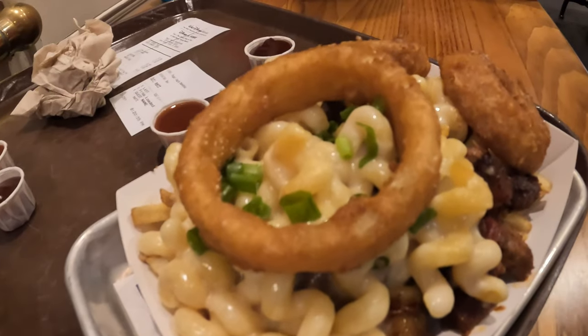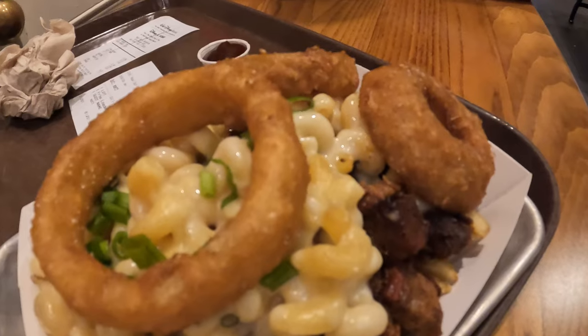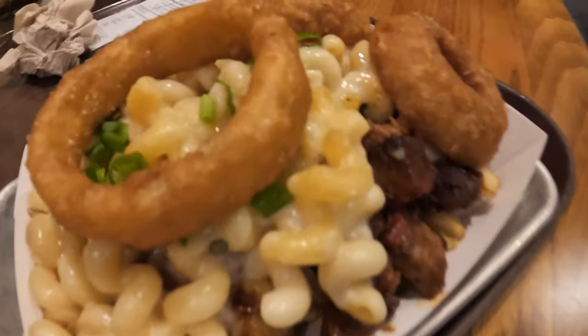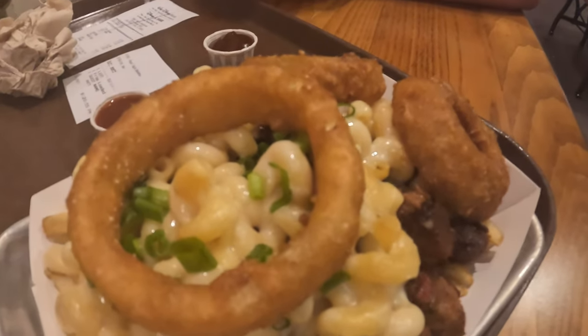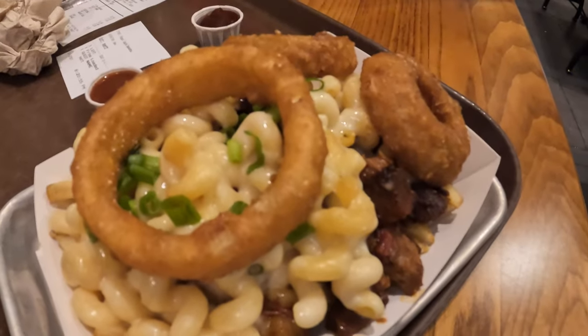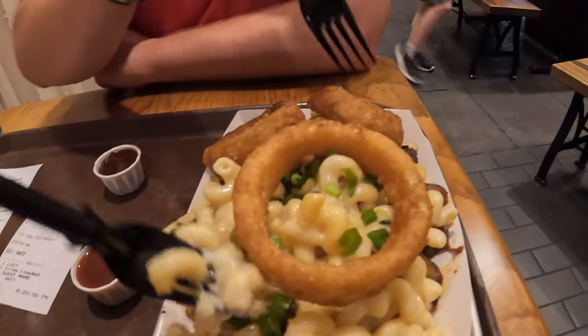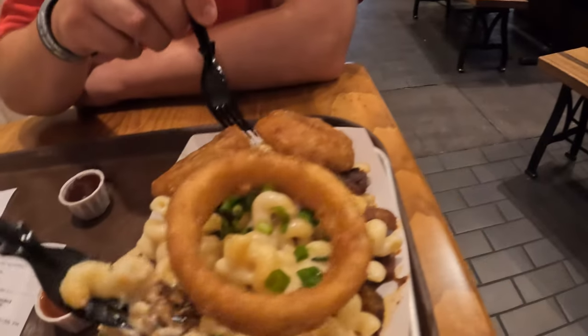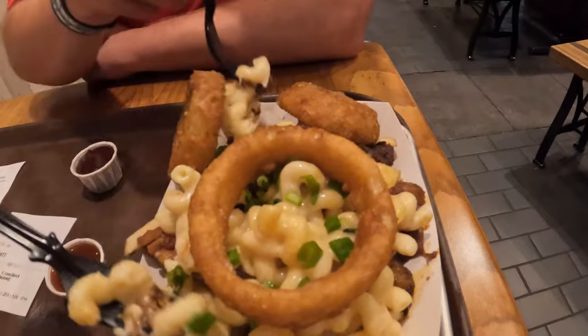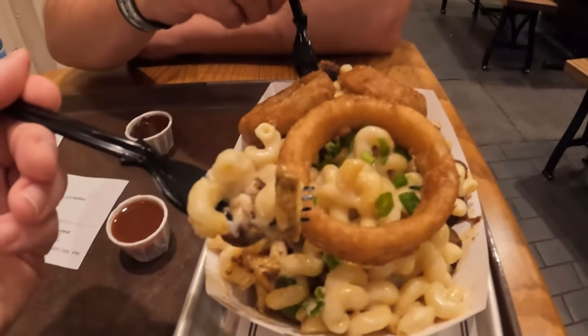This is loaded burnt end fries: seasoned French fries with burnt ends, mac and cheese, and beer battered onion rings for $12.99. And that is a portion and a half, isn't it? Brilliant portion. It smells amazing. So if you come into the Regal Eagle and they have this special menu item, get it whilst they've got it. This is a ginormous portion. I'm gonna try the mac and cheese. Can I get a bit of everything? Yeah, I think I can. Smells amazing.